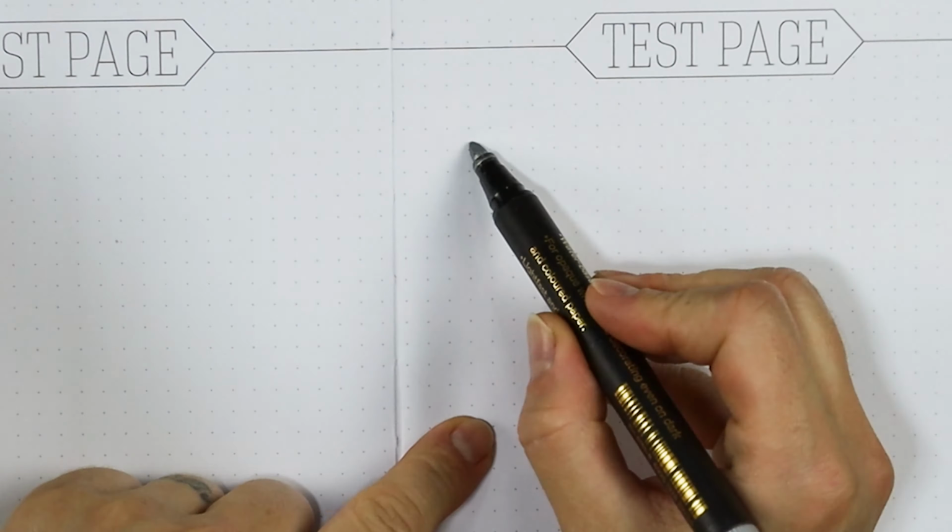Then I thought of swatching the markers to see their opaqueness and how they blend together and how they lay on top of each other. And they are indeed opaque and show up one on top of the other. They don't really blend together.